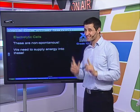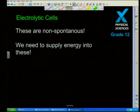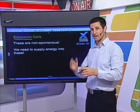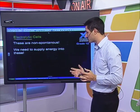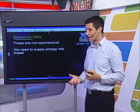Now, electrolytic cells, I just want to emphasize what the difference is. Remember that electrochemical cells were all about the spontaneous reaction. Now, electrolytic cells, just like the one in your challenge question, these are non-spontaneous. What you'll actually notice is that you cannot make that positive slope on the redox table. We need to supply the energy into these, and we need to make sure that that reaction happens.